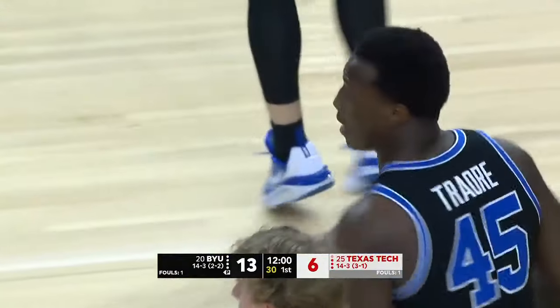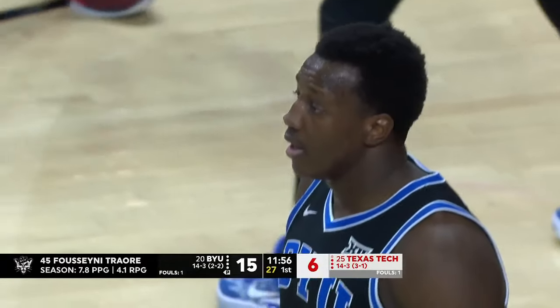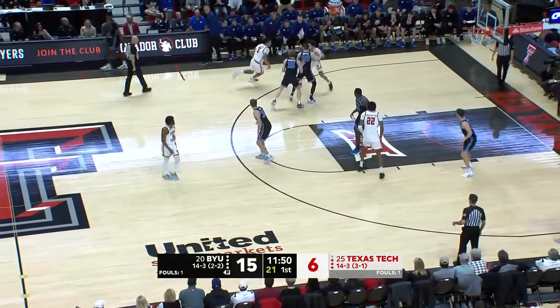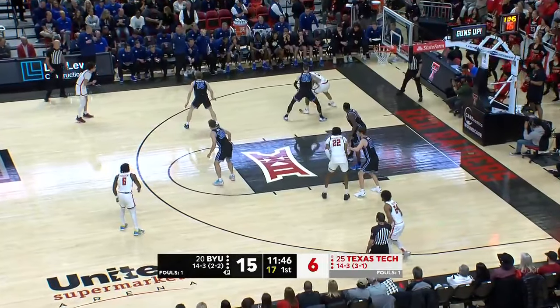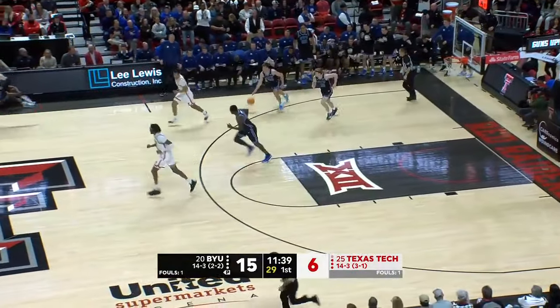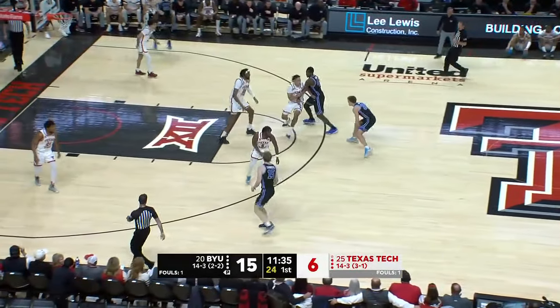Had a terrific year last year in the WCC, been injured in the early part of this year, but this BYU team, Rich, lots of depth. Six different Cougars in the scoring column already, that Fran. That speaks to what we're talking about. Largest lead was 10 for BYU. It's 9 right now. That ball tracked down by Saunders. A terrific defense by Spencer Johnson.